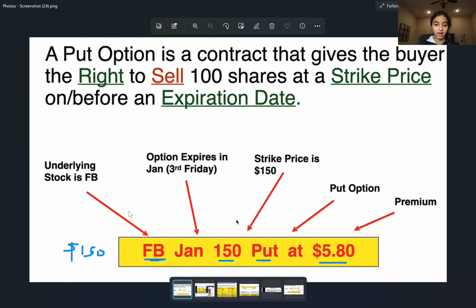So for example, we're buying a put of Facebook. The underlying stock is Facebook, that's the derivative, the asset. The option expires in January. It's always the third Friday of whatever month. The strike price, the agreed upon price on which you make your decision, is $150. The premium that you have to pay to get the contract is $5.80. Now I'm going to show you a few examples as to how this works.